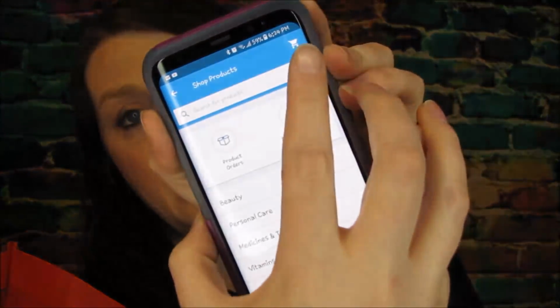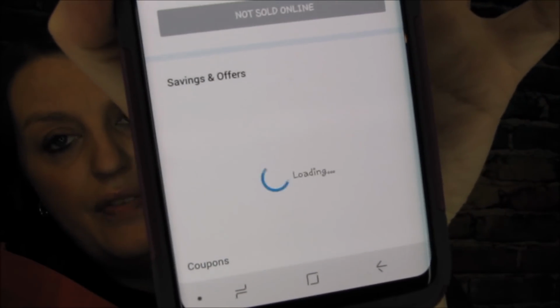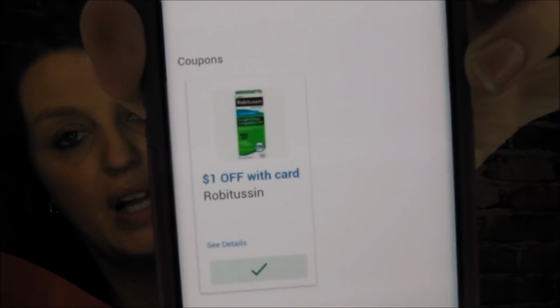So you just go to the Walgreens app. You're going to go to shop products, if this works. And then you're just going to click this little barcode thing and scan it. And then usually down here they have savings and offers, if it'll load. But down here it had that. Okay, right here. It has the Robitussin coupon. So I clipped that to my card, plus I had them scan it. So that dollar came off of that.